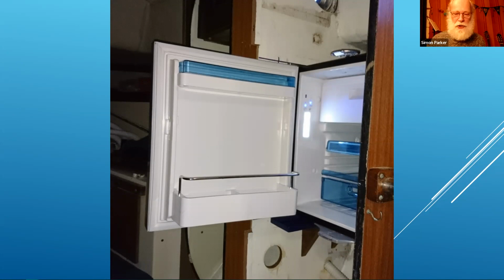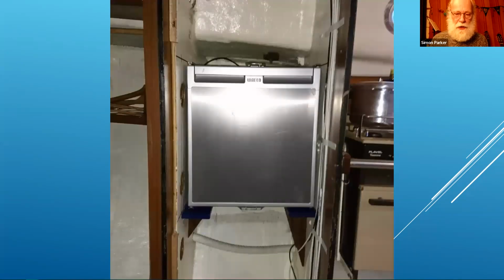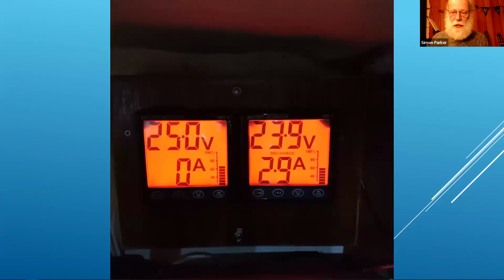We still have cupboard space above it and below it. Very pleased with the fridge too. I wired it in. It's 24 volts, of course. Where possible, I use 24 volt equipment, and the current draw is less than 3 amps. That's the most it ever draws, and it's quite miserly. We don't have a problem with electricity for the fridge.